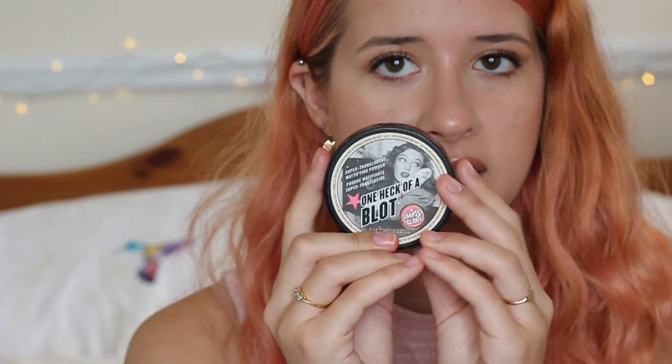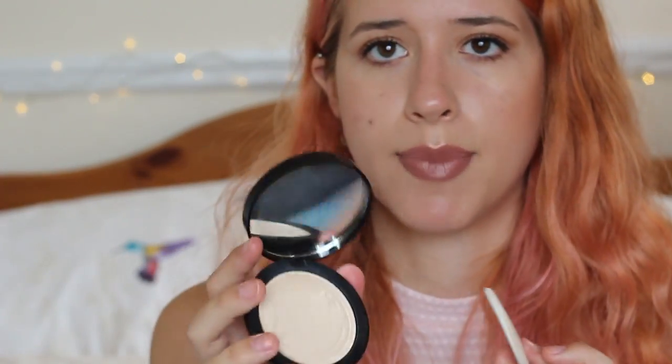More oily skin stuff. This is Soap & Glory's One Heck of a Blotting Powder. I love this stuff. I got this a couple of weeks ago and it's really, really nice. It's got really cute packaging. It's got a big mirror on the inside, and it comes with a little sponge which I keep the other way up so I don't have oils off my face seeping into the powder.